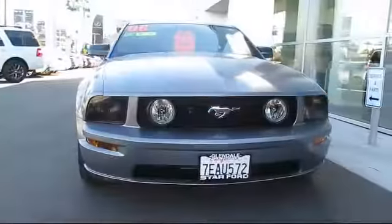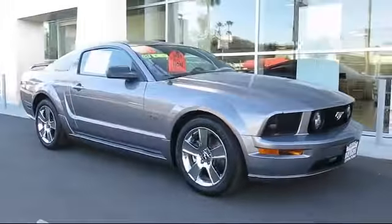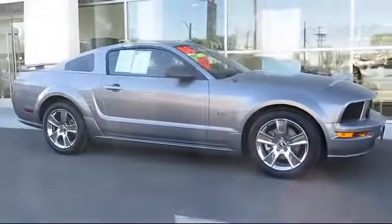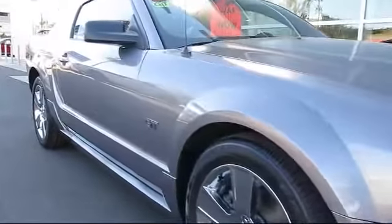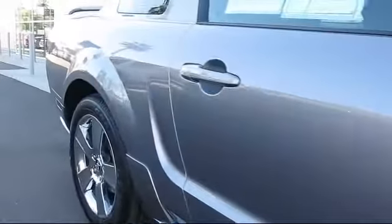And here's a look at another great vehicle from our inventory. It comes equipped with a 5-speed manual transmission, rear spoiler, keyless entry, air conditioning, traction control, anti-lock braking, rear defroster, and much more.